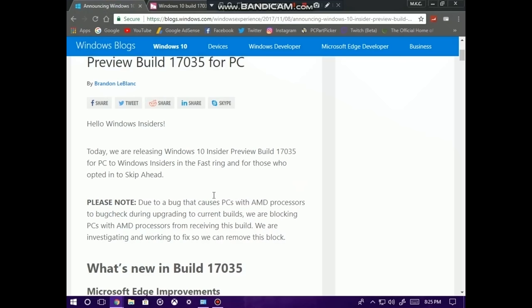Now, the reason why you haven't received the Windows 10 Preview Build 17.0.3.5 is because Microsoft went on to say today that they are releasing the Windows 10 Insider Preview Build 17.0.3.5 for PCs to the Windows 10 Insider program in the fast ring, and for those who opted to skip ahead to the next build of Windows 10. And they also went on to say that due to a bug that causes PCs with AMD processors to bug check during upgrading to the current build, they are blocking any PC with an AMD processor from receiving this build, and they are investigating and working to fix it so that they can remove this block.